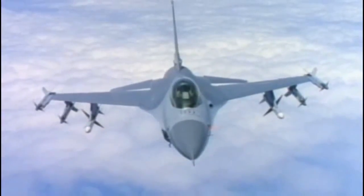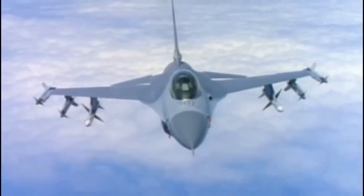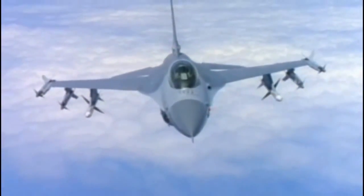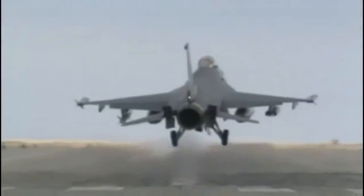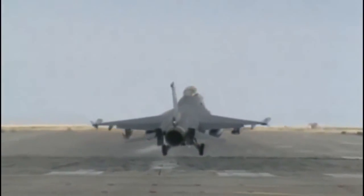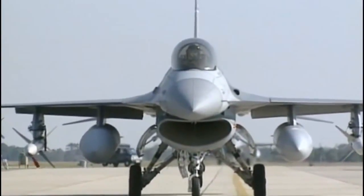It represents the latest technology available to military aviation anywhere. It can handle almost any kind of mission with more comfort and ease than any other fighter. Many see the F-16 as the ultimate dogfighter, a culmination of 60 years of fighter development.